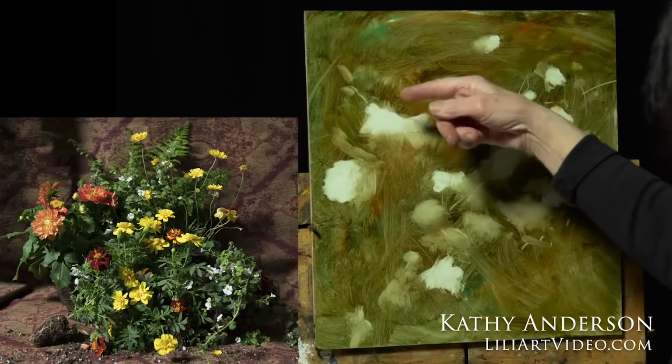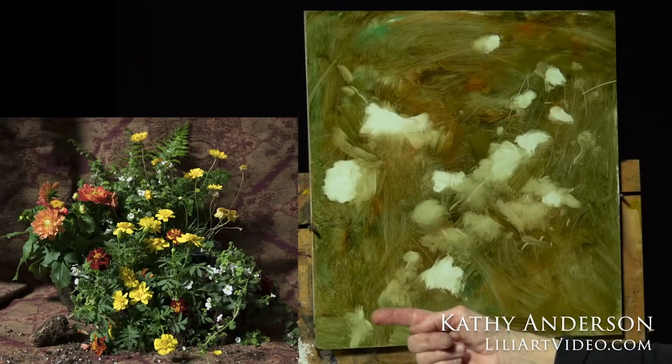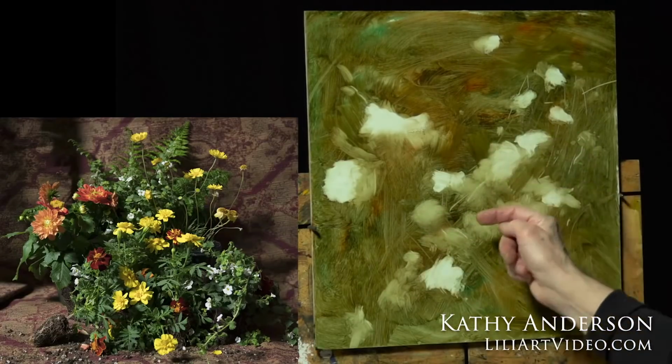So I broke that line this way for sure. I have to be a little careful of what's going on here, but I don't think that's going to be a problem, because this is the same value, as I said, as the leaves. So it's kind of going to dip in and out. And that's all I'm thinking of.